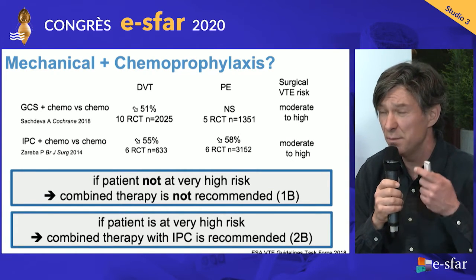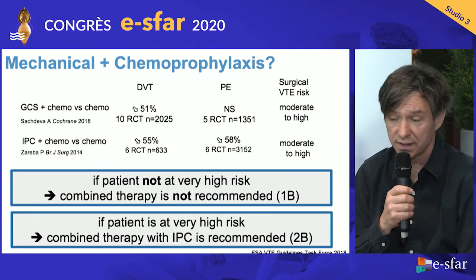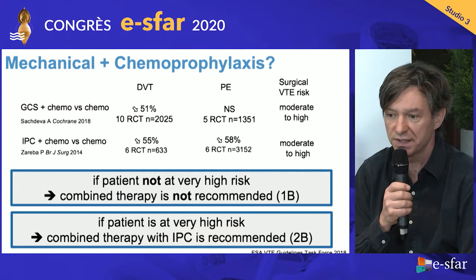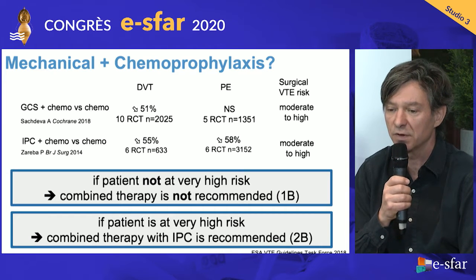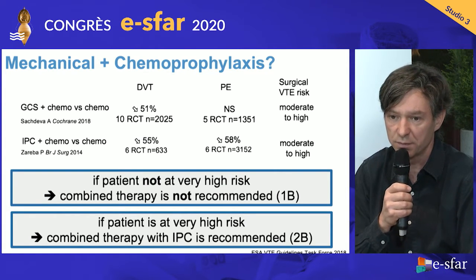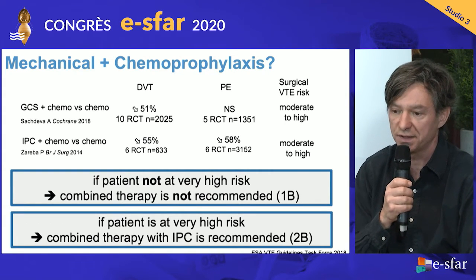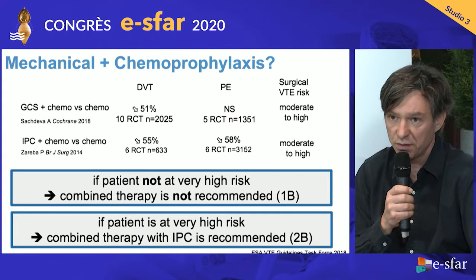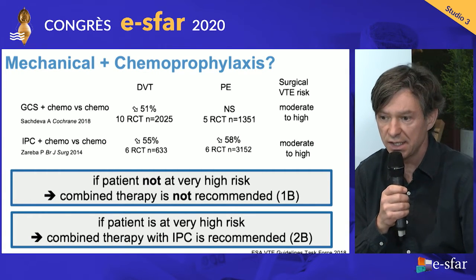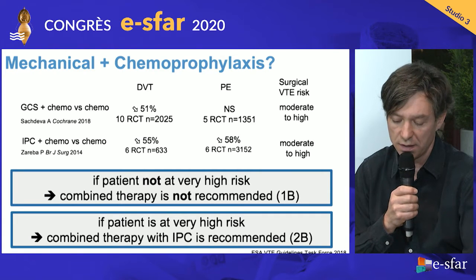Now, can we improve chemoprophylaxis with mechanical prophylaxis? Can we add more efficacy? Well, yes. Both stockings and IPC reduce deep venous thrombosis, but only IPC added to chemoprophylaxis reduced pulmonary embolism. But we have to be careful, this was only demonstrated in one single trial that was not performed in orthopedic surgery. So the guidelines, because we don't have high-level evidence, recommend not to use routinely combined therapy and to propose it only to very high-risk patients.